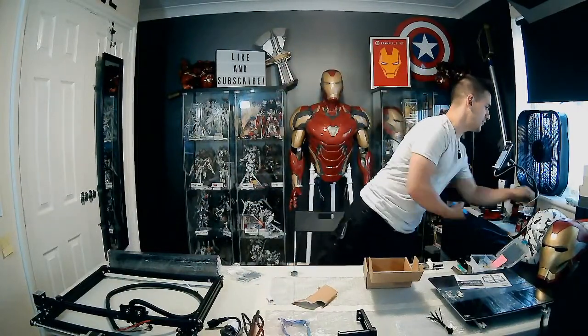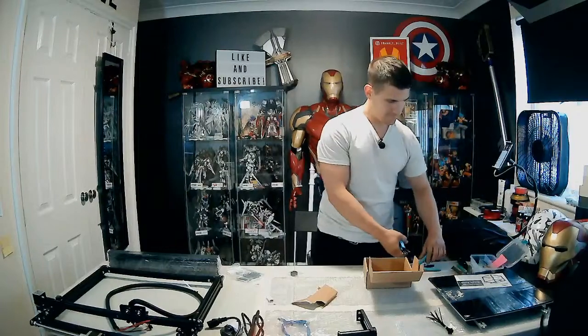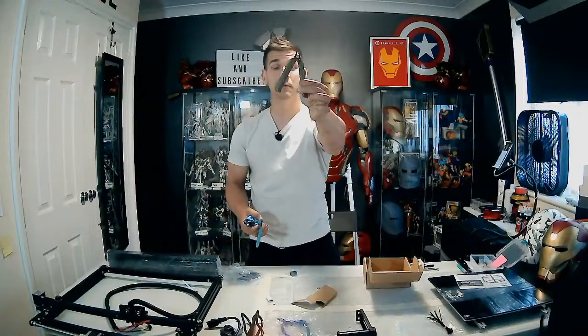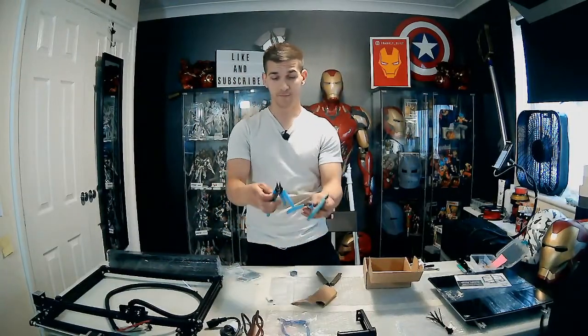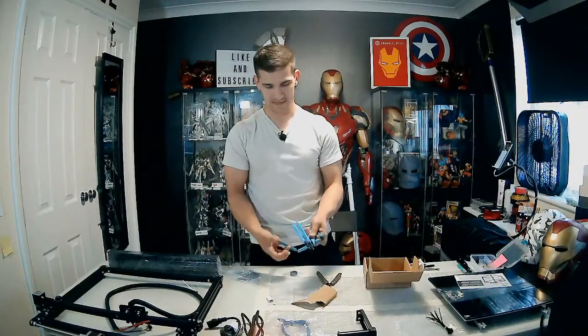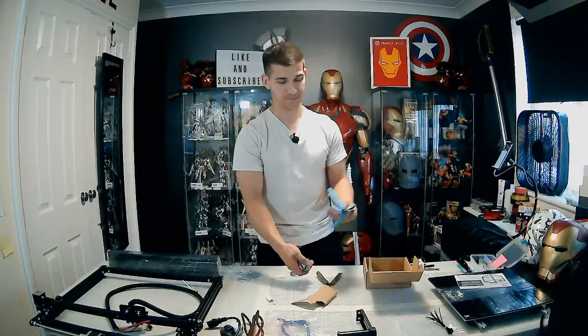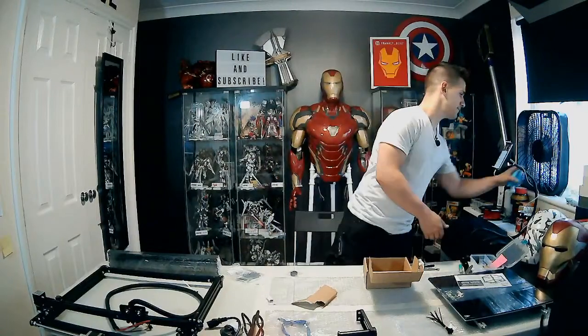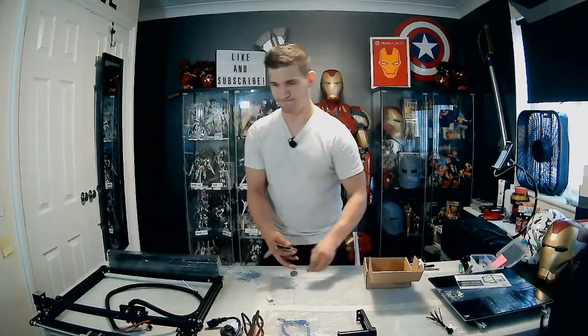Let's see, 1, 2, 3. These are my original ones covered in duct tape. Okay, these are the ones that came with my first CR10S. Now I have 5. And I have my other Ender, so I'll have 6. So that's fun. That's fun for me. 2 of them are in perfect condition. Not all of them are the same. So that's cool. Yep. Put those over there.